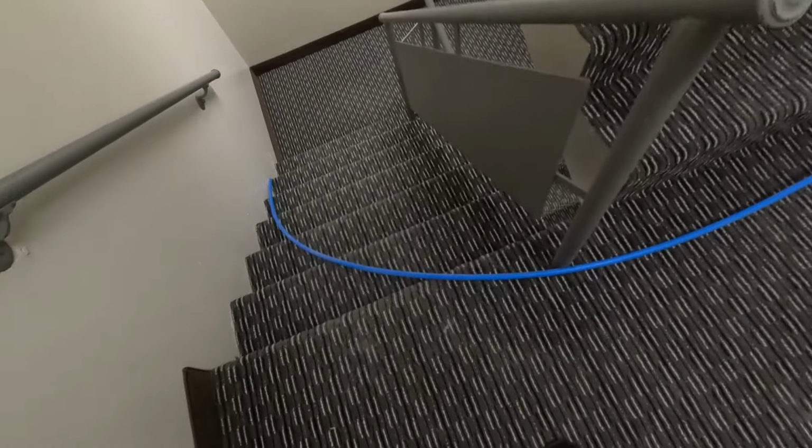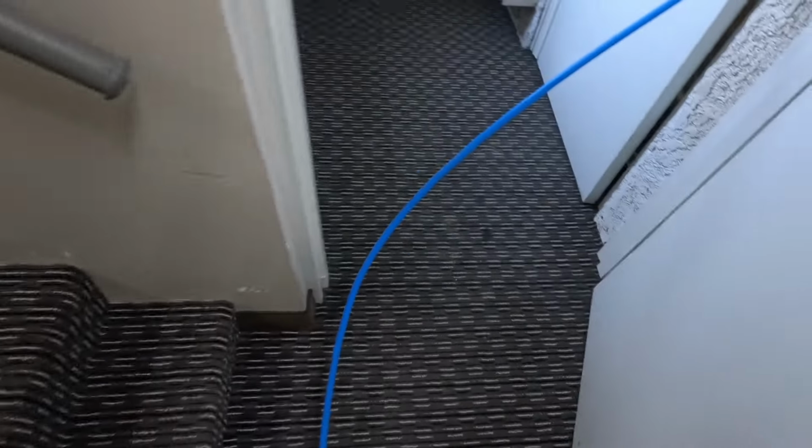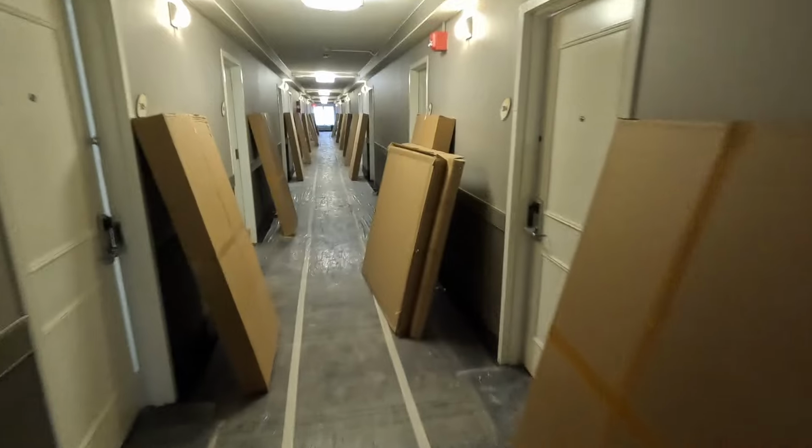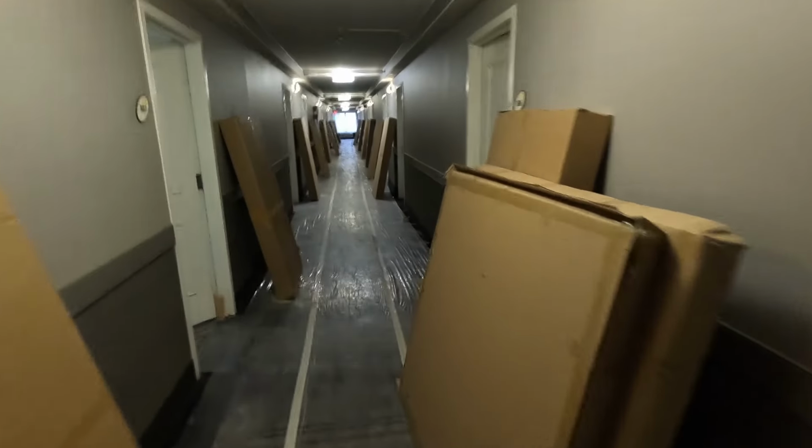Well, what's this PEX doing in the middle here? What's going on here? Look at this. What happened here? Oh, come on. They were using that big long piece of PEX to hold the doors. Well, anyway, we're on the third floor here. So they're installing the vanities on this floor here.